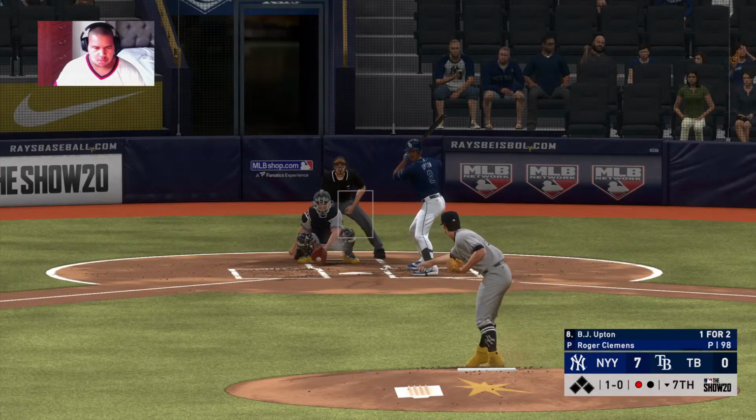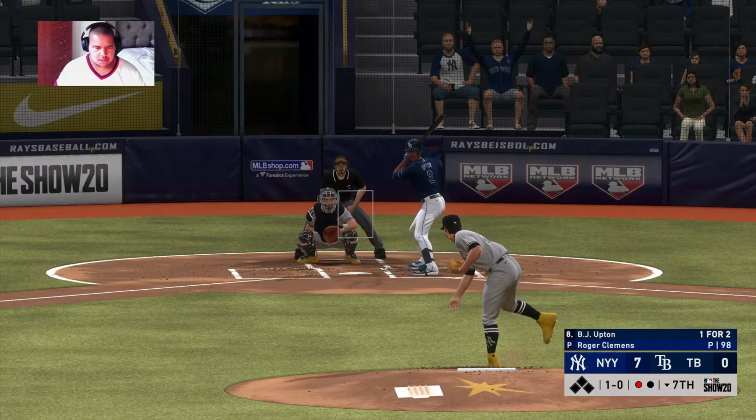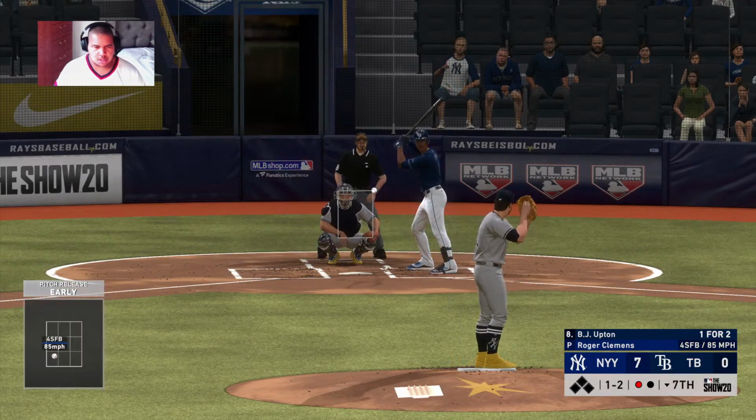At the plate now, B.J. Upton. He'll lay off a slider too low, ball 1. Now a fastball for a called strike. It's 1-1. And through 6 1/3, he's about to hit the 100 pitch mark now.